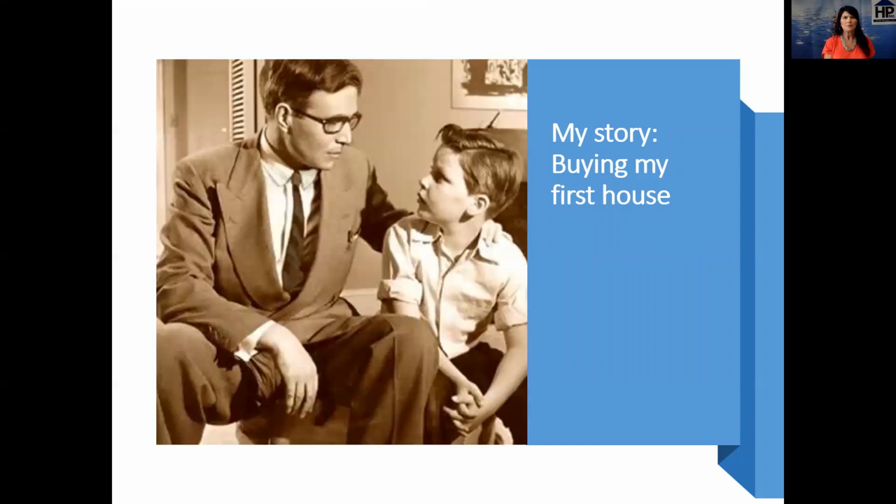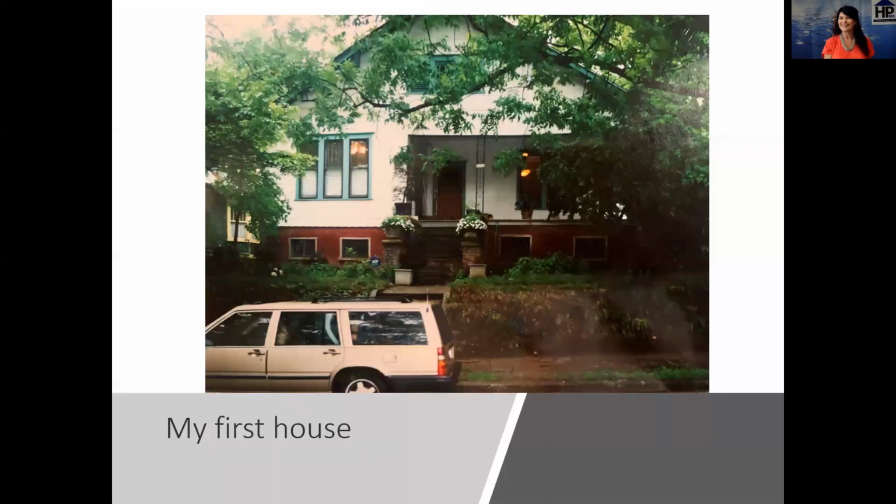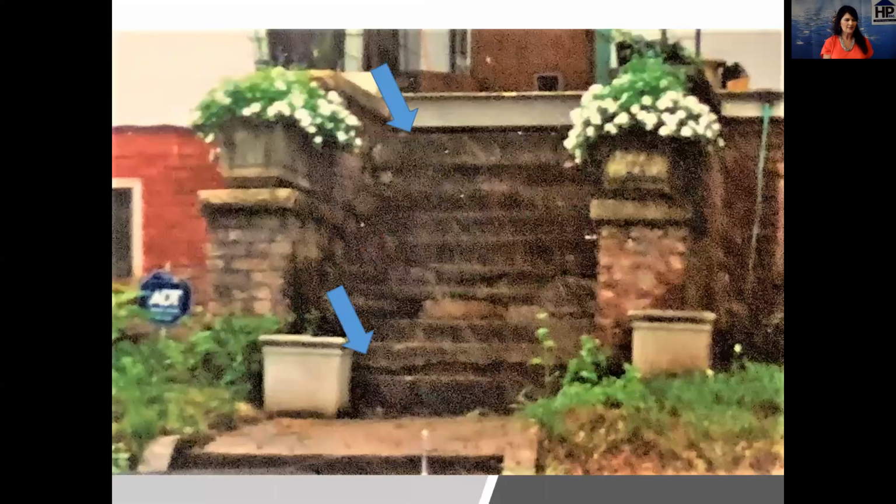I'm going to go back to the first time I ever bought a house. I bought this house and my heart is still there. But you can see the inspector probably had a heyday with it when we bought it. There were lots of things that needed to be fixed. This is one of them. You can see these stairs here that probably needed to be fixed. Some of them were like this big, some of them were like this big. They were all over the place. They were falling in, they were sinking.